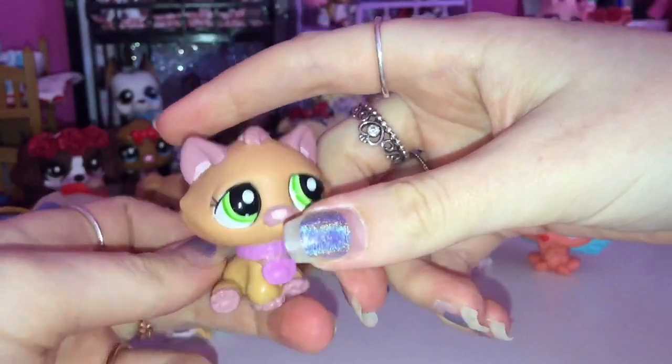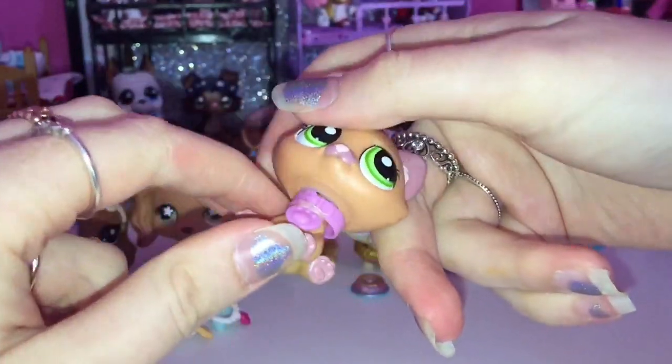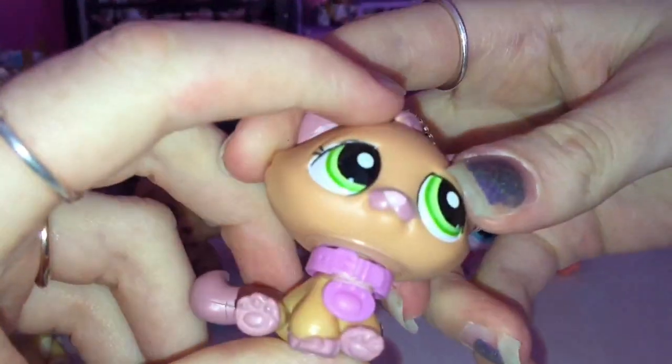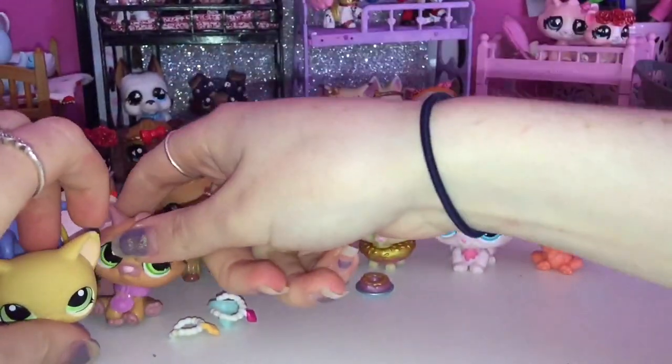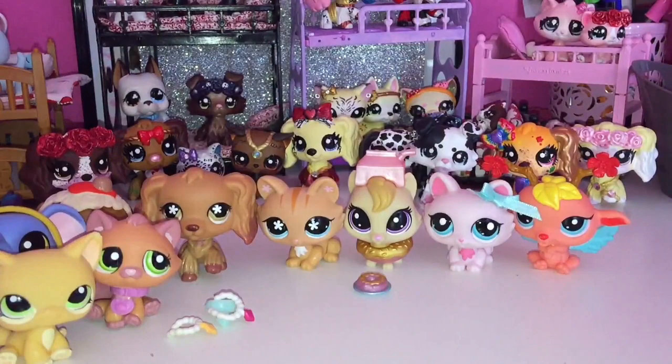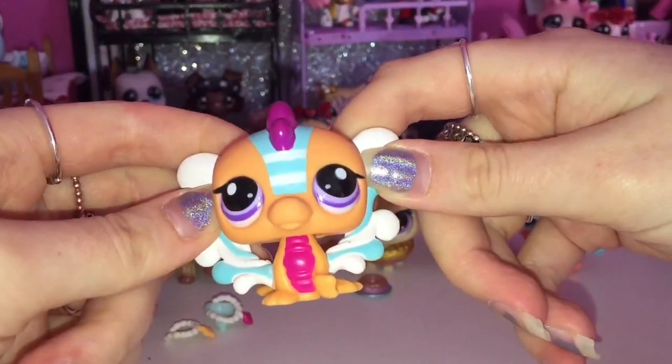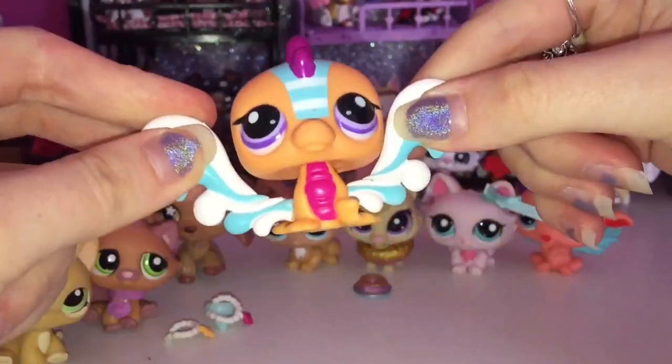I love bonbons. I have a very big collection in my actual LPS collection. And she comes with this really cute collar. I love accessories, yes queen, yes Frankie, thanks. So here's the other fairy I was talking about. I don't know if there's any other fairies. I don't think there is. But yeah, this is another fairy.